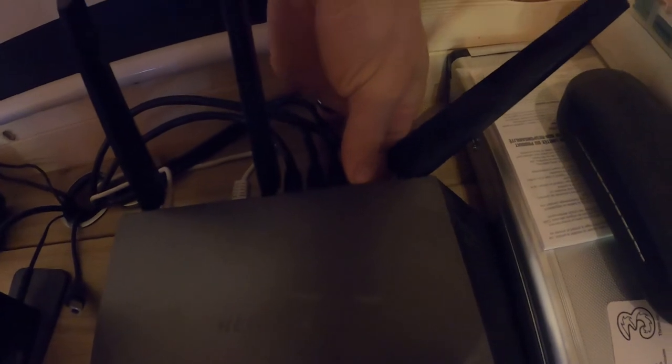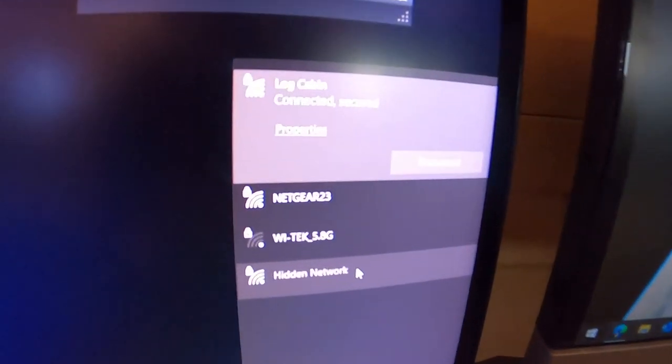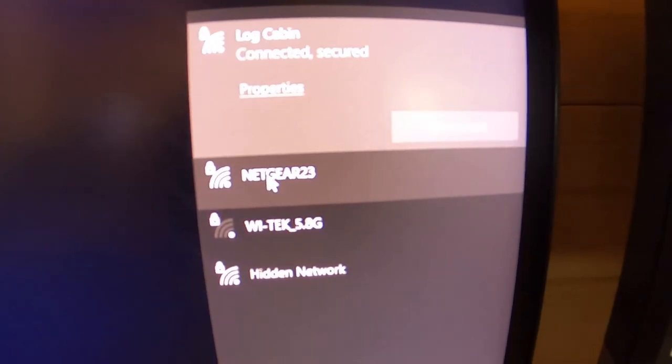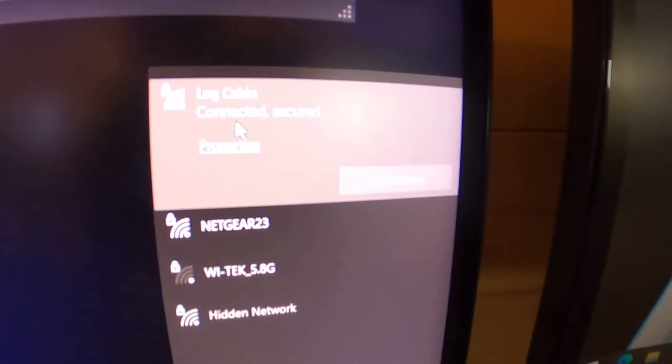So now let's unplug the computer from the router. So I'm no longer connected to the BT line, I'm only connected to the wireless. So I'm only connected to log cabin wireless. There's the Netgear there, which is the hard line, but this is the one that's on the 4G signal. So let's see how we get on.